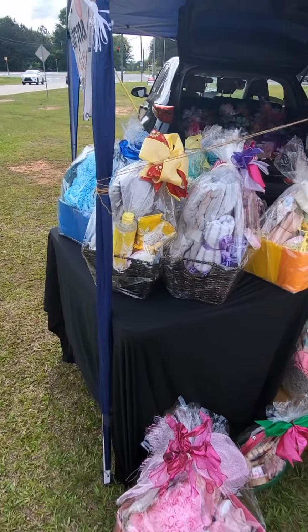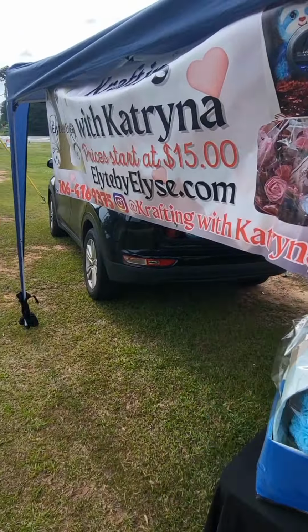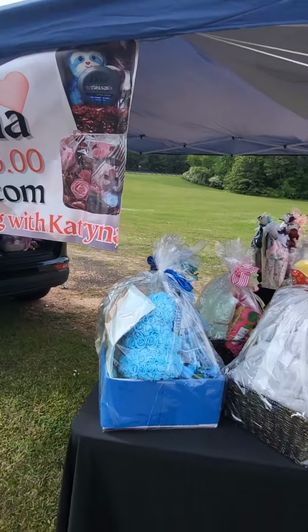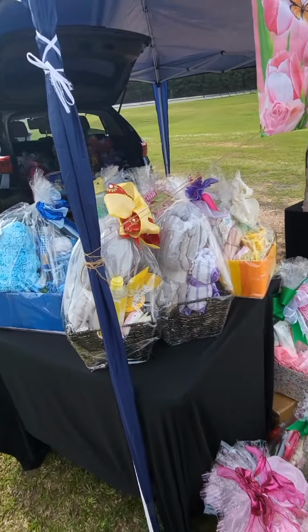So I placed some baskets also in the back of my car. In the back of the car I have mostly very small gifts and my small baskets. And then I just pulled the car up under the tent there.